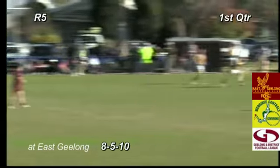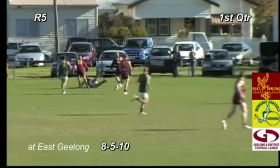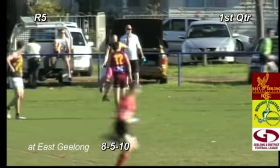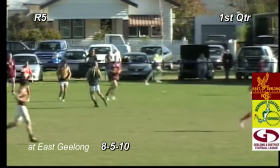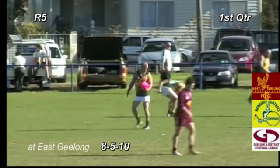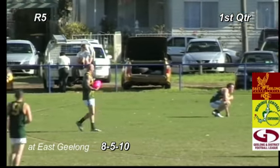Burke now wheeling inside 50, looking for a teammate in Rosenweg and finding him, I think. He has. So the big fella's taking the mark about 45 metres out. Quickly plays on and finds Johns in a better position. Probably not too much closer to goal though, but he's a raking kick of the football, and you'd think Johns should be able to make the journey home from here, Cal.